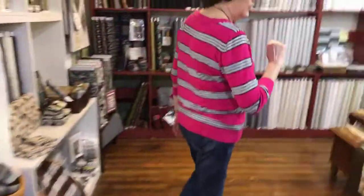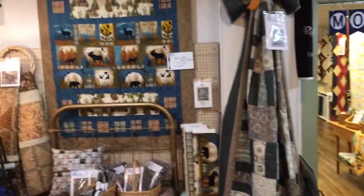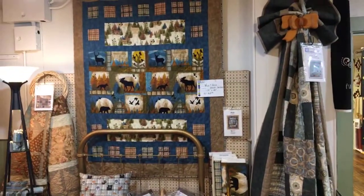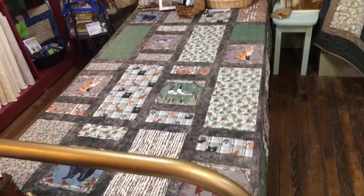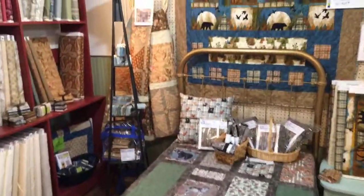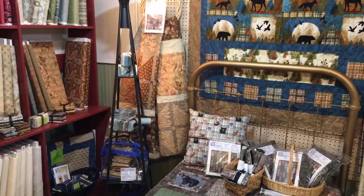Okay, and just a couple that we'll point out here that are our own pattern designs. The one hanging here is Crossroads. The one above the bed is called Wild and Free. The one on the bed is called Nature's Best. And Cattin' Around is to the left just behind the lamp. There are kits of all of those on our website as well.